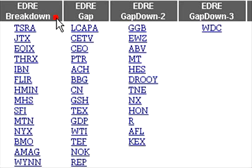This is my scanner, and here we can see at the column heading EDRE breakdown. So this tells me that these stocks conform to that particular class and setup. What I'll be doing is clicking on each one of these symbols, and we're going to flip through charts, and we're going to use our pattern recognition skills to see if we can find a very interesting candidate on a technical basis.